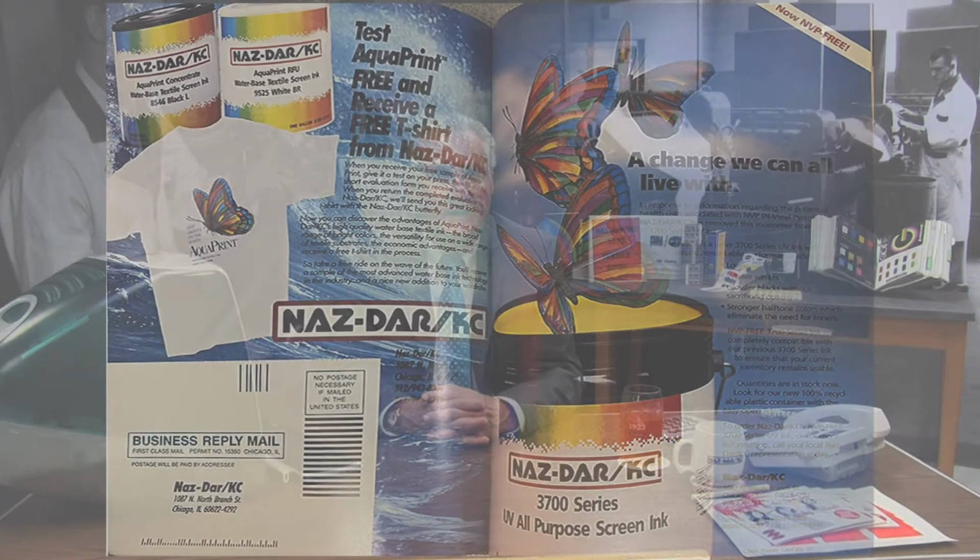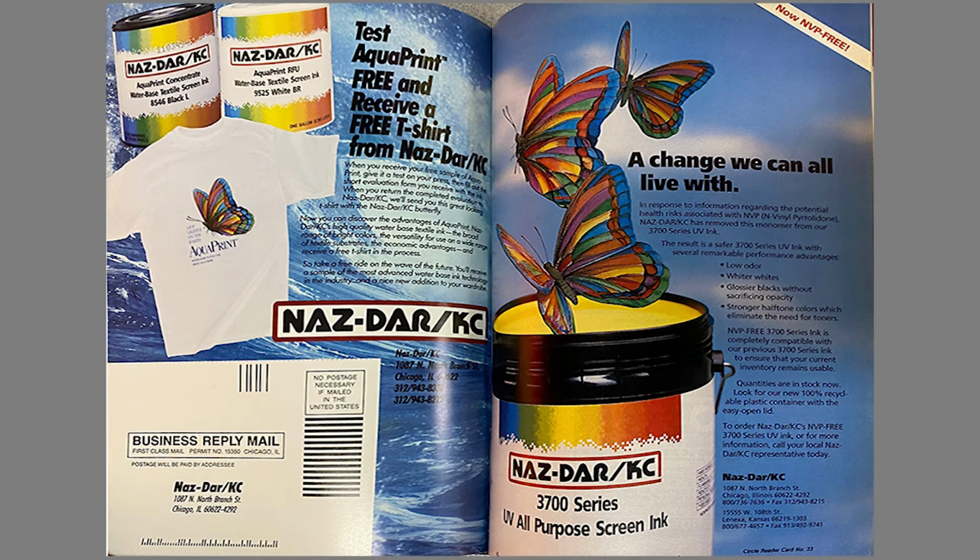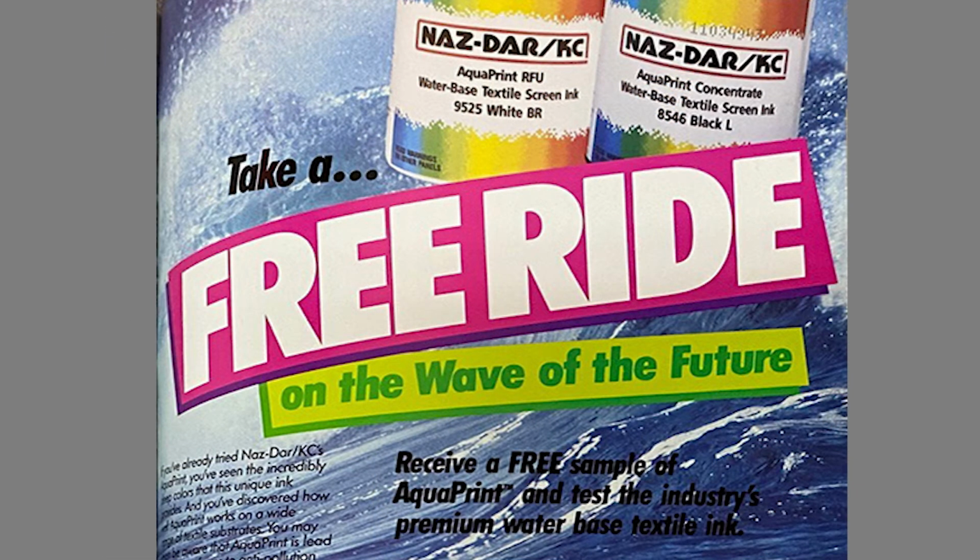In the history video that covered the 1970s, I mentioned how environmental laws in California would later influence Nazdar KC inks. Company advertising in the early 1990s was focused on exactly that, environmentally friendly inks. Nazdar KC introduced the Aquaprint water-based textile ink and the 8500 series textile inks. These water-based products were the wave of the future.